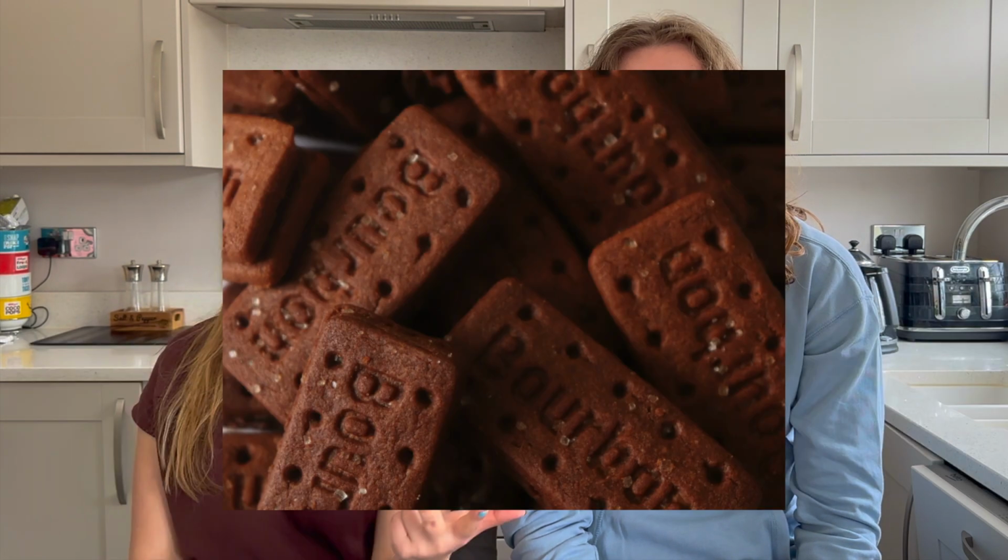Let's talk about our favorite snacks. Biscuits. A lot of them are already vegan. Oreos. Biscoff. Bourbons. Most of them, not all of them. Chocolate. Just all of it. Any chocolate, it's all right. A Mars bar, Snickers bar, just have it. Such a wide variety of chocolate.